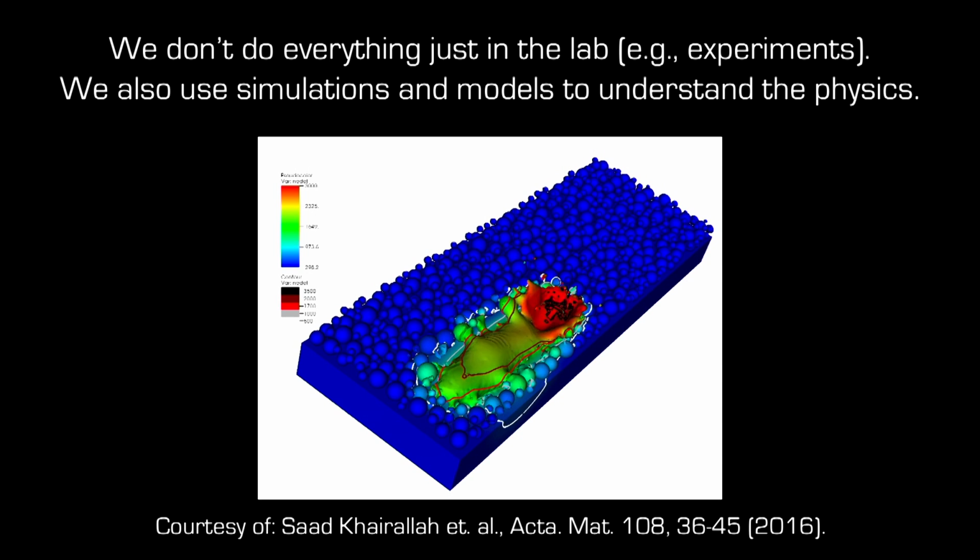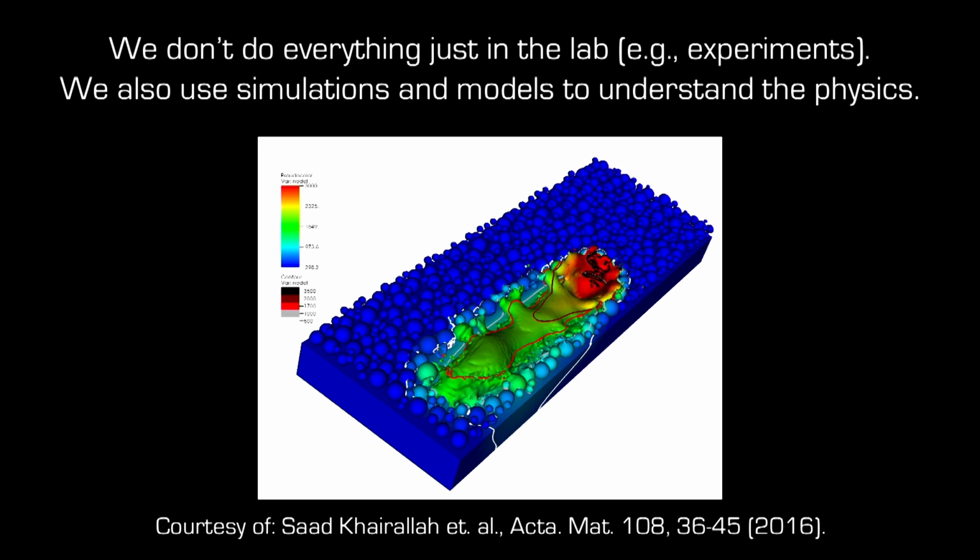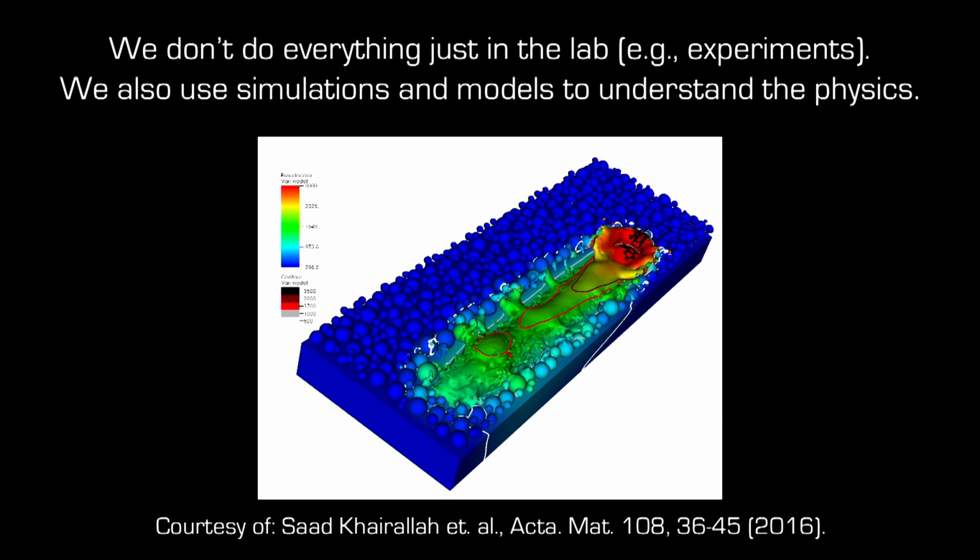Okay, we also use supercomputing or cloud computing or even your computer at home to design for additive manufacturing and 3D printing. And that's what we're going to tell you about next. I'm going to welcome Will out here. All right, thank you, Eric.